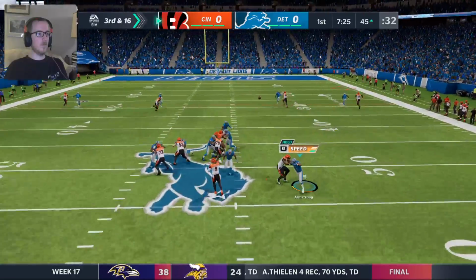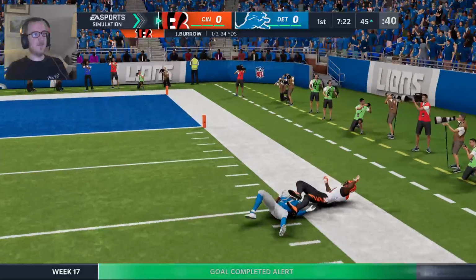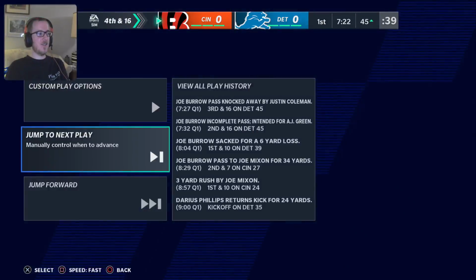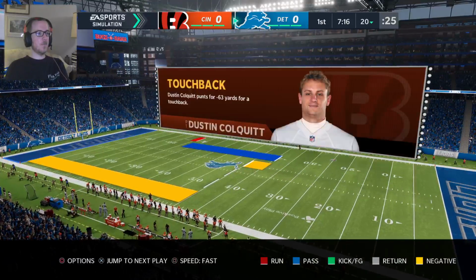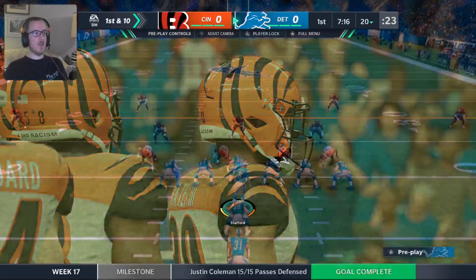Now Joe Burrow on third and long. The throw there going to be incomplete. Nice try, AJ. You are not the dominant number one receiver you once were, buddy.